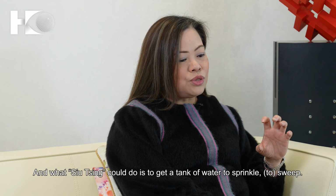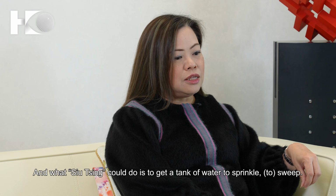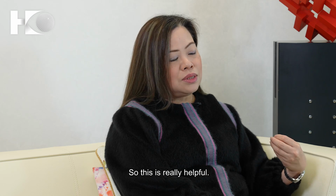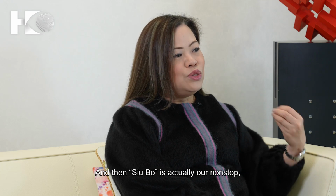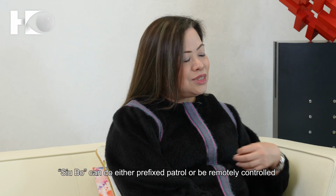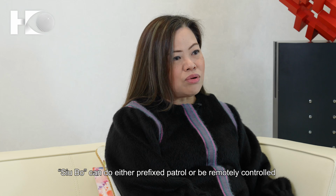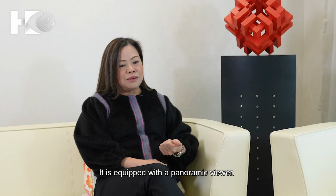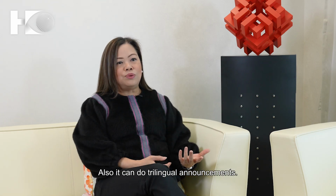What Xiu Qing could do is to get a tank of water to do sprinkling, sweeping, and it can even pick up fallen leaves or small debris. So this is really helpful. And then Xiu Bo is actually our non-stop multi-purpose robotic security officer. Xiu Bo can do either prefixed patrol or be remotely controlled to go into the open area of our estates. It is equipped with a panoramic viewer, and also it can do trilingual announcements.